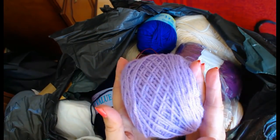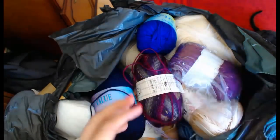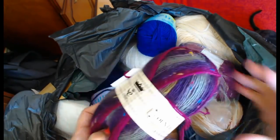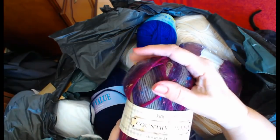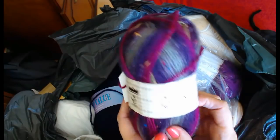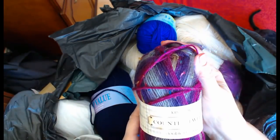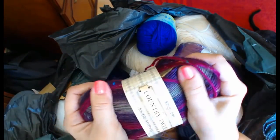This is double knitting, this one. And she's like me, she's got a wool winder, she winds it up. That's pretty. Look at that. Country tweed. I love these colours. Oh, they're very, very Scottishy colours. I love these heather colours. That's pretty. It's so soft as well.